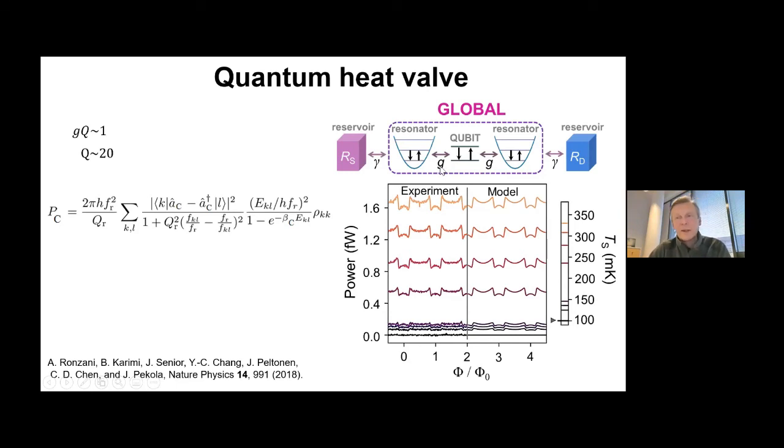All this modeling is done just using the standard Lindblad type analysis, so you don't need any strong coupling there. It is just when this G, as compared to gamma, is large, then you have this picture: the system behaves like a combined system, which is decaying to bare heat baths.